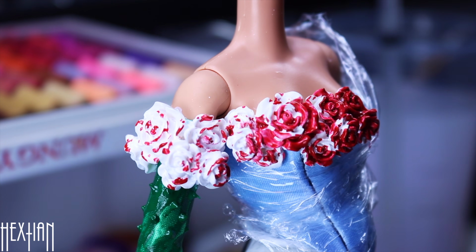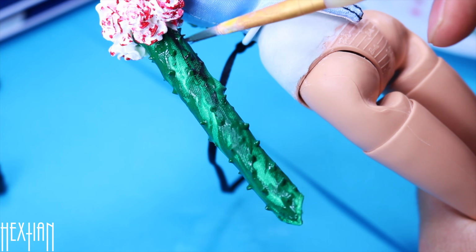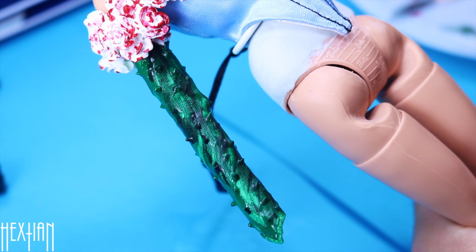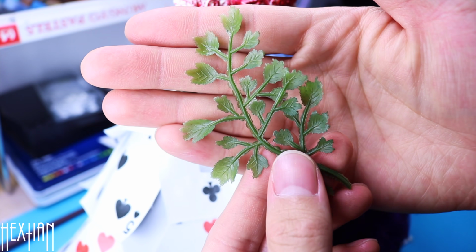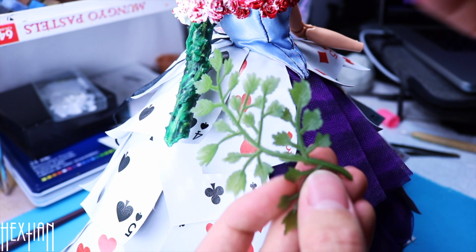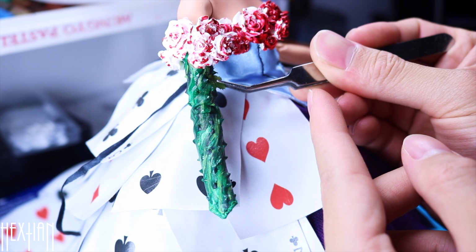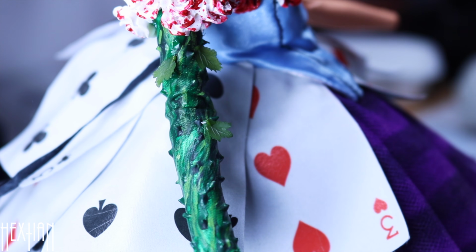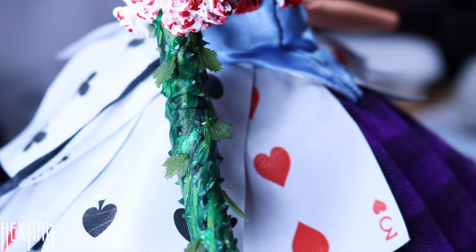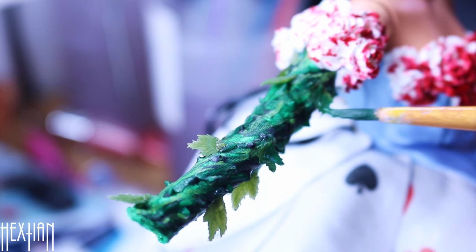I want to add some dimension to her sleeve, so I'm just adding some black, some dark green, some light green to really create a deeper and more detailed look on her sleeves. For the leaves on her sleeve, I am taking this plastic plant over here and I am just finessing it, gluing it one by one to her sleeves. Spoiler alert, the glue will not stand, so I had to sew this individually towards the end. And again, I'm just blending in those leaves with some paint.